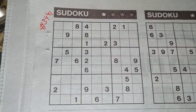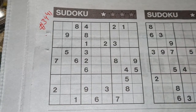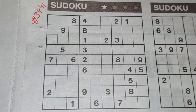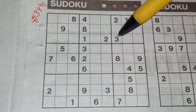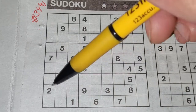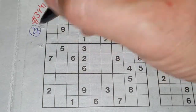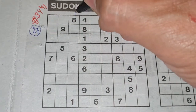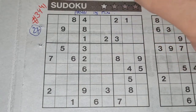3441. Yes, 3441. Before I start, I always count the printed digits. Well, this one has, let me zoom out. Yes, this one has 1, 2, 3, 4, 5, 6, 7, 8, 9, 10, 11, 12, 13, 14, 15, 16, 17, 18, 19, 20, 1, 2, 3, 4, 5, 6, 7, 27 printed digits. 1 star has always 27 printed digits, and for 1 star I need to be faster than 50 minutes. Alright, so let's get started.